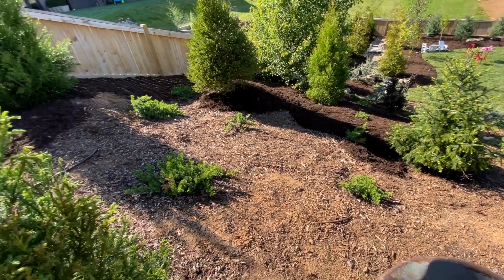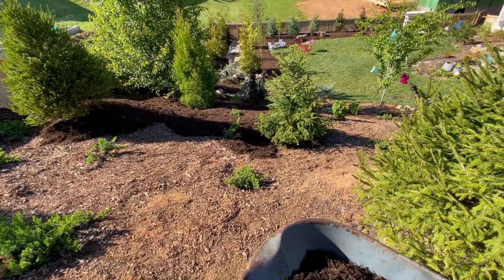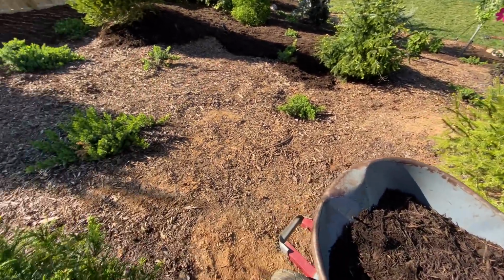Hopefully that's not too breezy. We're making progress up Mulch Mountain. I'm out of breath, as you can hear. So we have all this right here to do, and then down the hill right there, and right there.